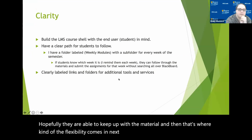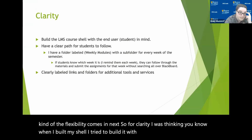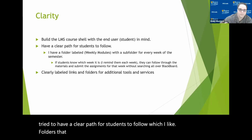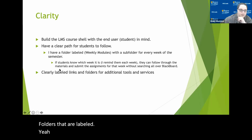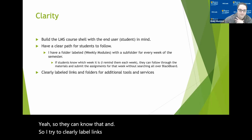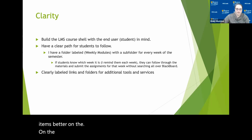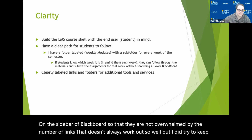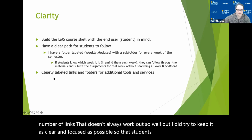So for clarity, when I built my shell, I tried to build it with the student in mind, and I tried to have a clear path for students to follow. I like folders that are labeled, so they can go to that. I try to clearly label links and folders, and I tried to limit the number of items on the sidebar of Blackboard, so that they're not overwhelmed by the number of links. That doesn't always work out so well, but I did try to keep it as clear and focused as possible, so that students wouldn't get lost.